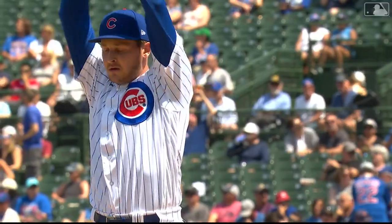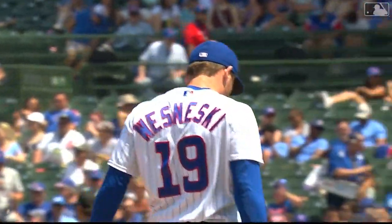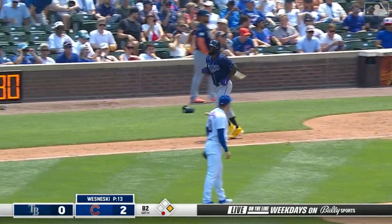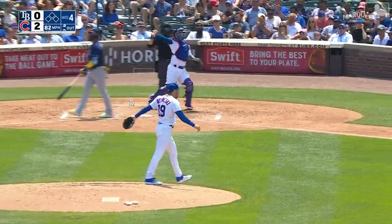Hayden Wisniewski takes over. Last time we saw him, the big league level was back on May 13th in Minnesota. He got touched up. 7 runs, 4 home runs in that game. That's low and outside, ball 4. And the Rays do get their first base runner on another walk to Randy. Here's the 1-2. Swing and a miss, strike 3. Wisniewski fooled him with a breaking ball.